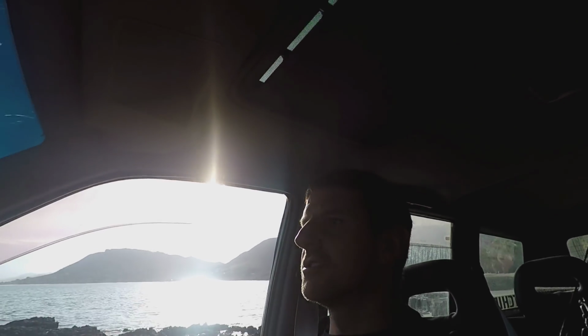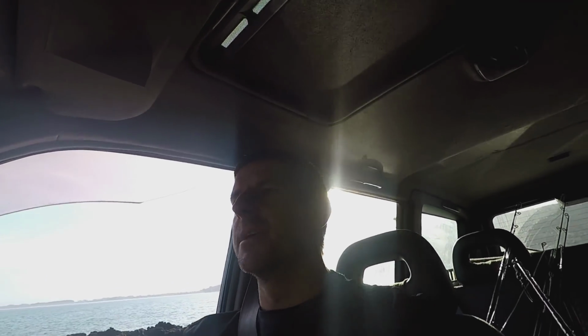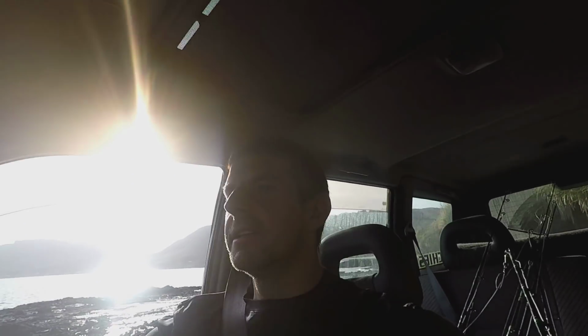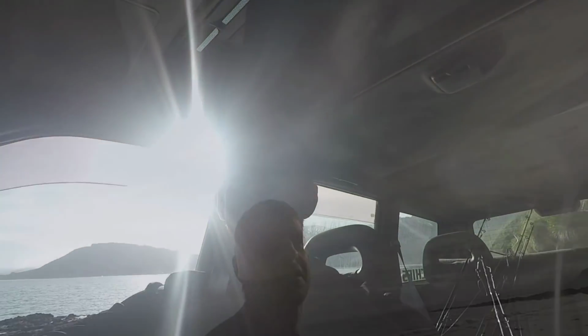And also, because the tides are right to come back around the reef, high tide's at roughly 3 o'clock, so I don't really want to be coming around the reef a couple of hours either side of high tide. So when I come around the reef, it should be around 5 or 6 o'clock, and the tide should have receded plenty. So yeah, that's the plan for today. A little bit of a long intro, but let's get on with it.